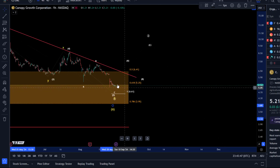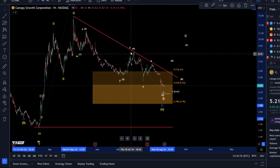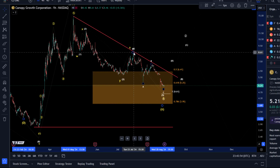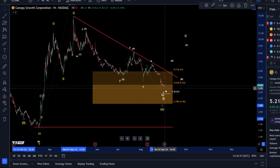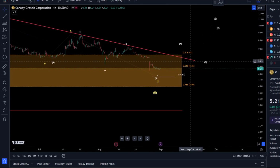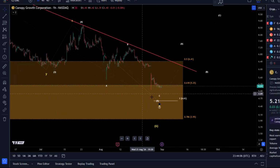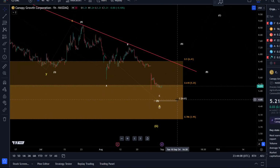The decline is unfolding, and if it's the white count or the yellow one, it doesn't matter, then this last move down that started on the 23rd of July could be an ABC structure, because we're dealing with a diagonal, and this C wave has an ideal projection. So often a C wave and an A wave have the same length, and it points towards $4.61. There's no absolute need to get there, but if we can come close, this is just the next support level to watch. So that's what we need to watch for on the CGC chart.